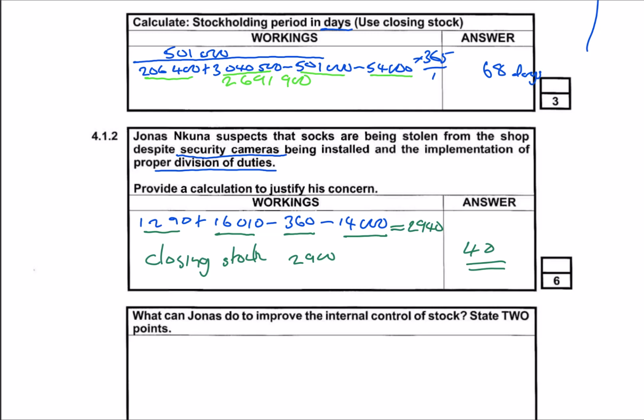Because they installed cameras, cameras are there, and division of duties is there. What else can be implemented? I would say some of the things that you can do, it's all about improving security, because it's stock. If you've divided duties, the next thing is to improve on the security. Intensify security a little bit.